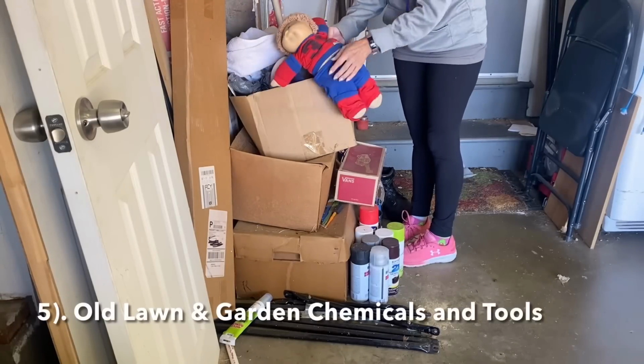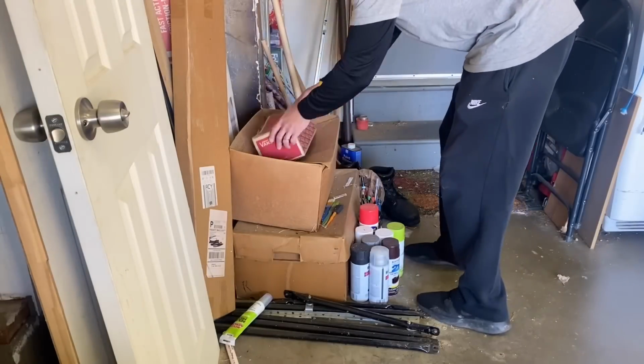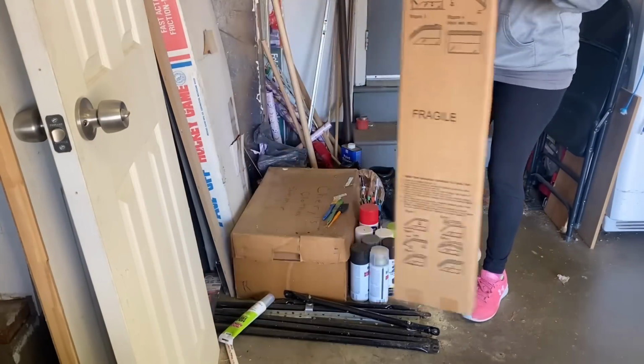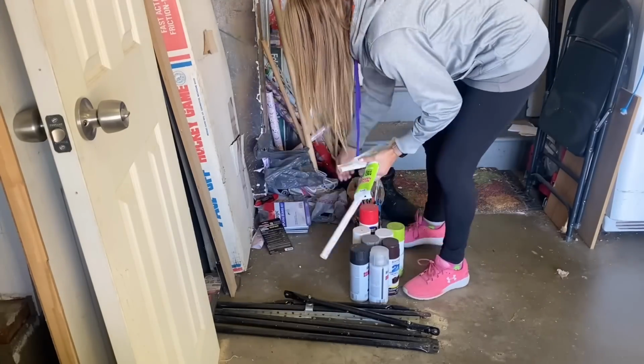And number 5 is going to be old lawn and garden chemicals and gardening tools or supplies. In my garden nook, there was all kinds of stuff that we were able to declutter. There was also a bunch of old lawn care chemicals and different supplies that it was easy to let go of.